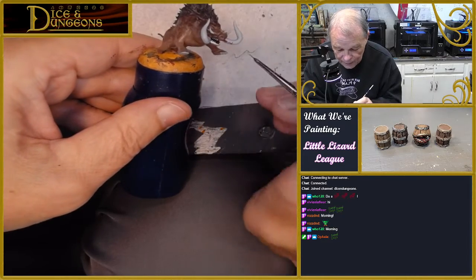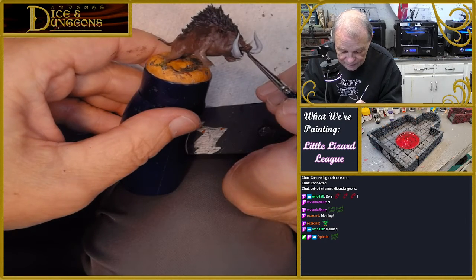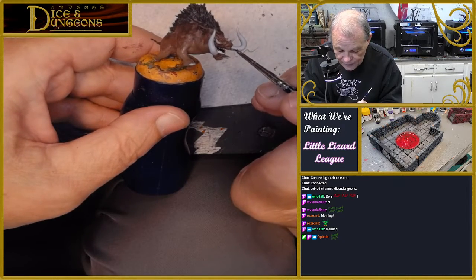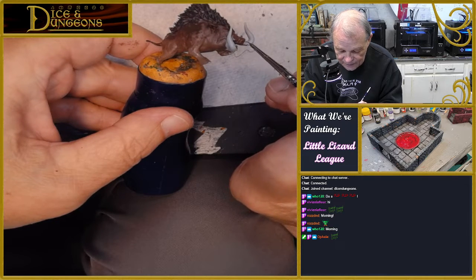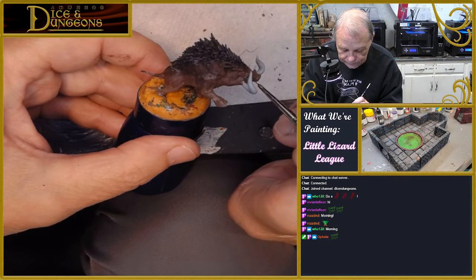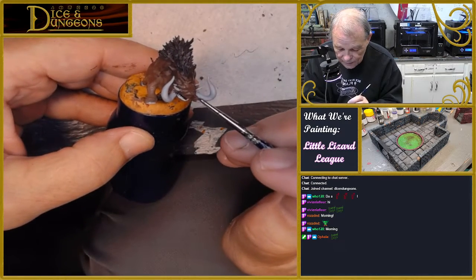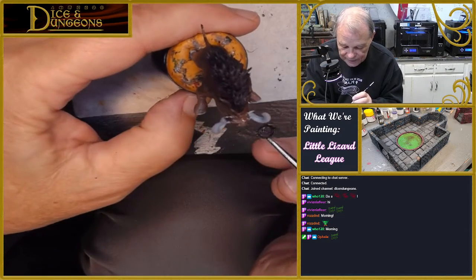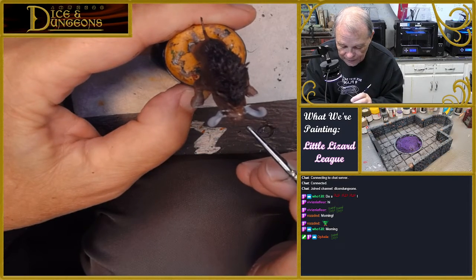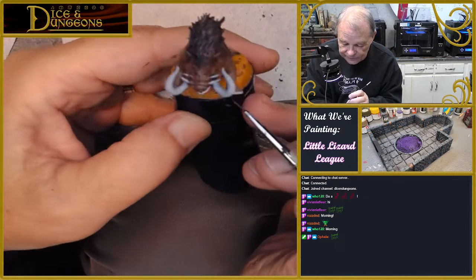Just in looking at this and thinking about it, other than making sure that these areas are actually covered, I'm almost done. What I need to do on the face yet is paint the eyes. Well, I'm going to let this dry, and I'm going to bring the darker brown in over the top of the nose.